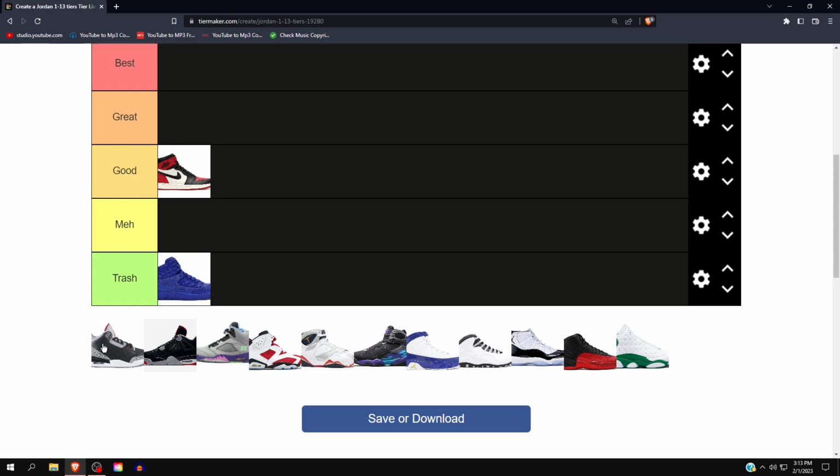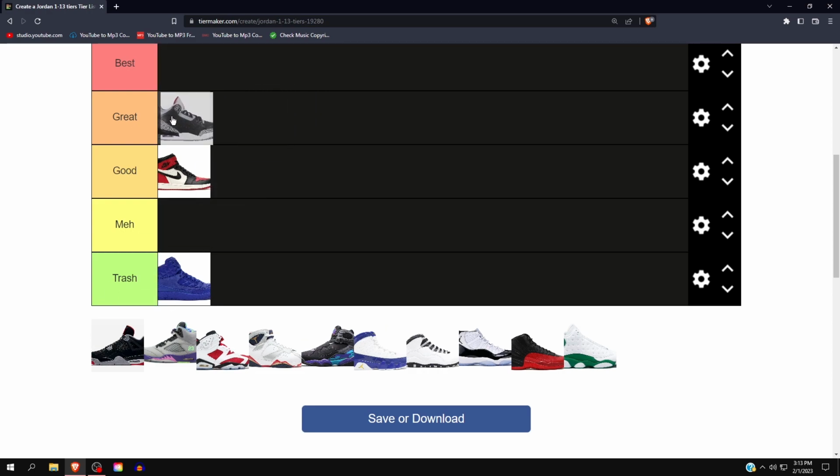The 3s. No, I'm going to have to give a great grade. I think these are so nice. And if you get them in fire red, that's an even nicer color. I just feel like these are great shoes, and anyone can wear them, and they're very stylish, and they go with everything.